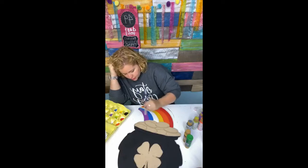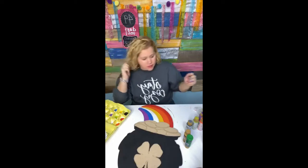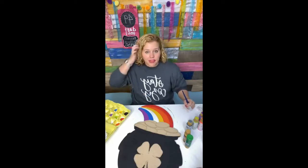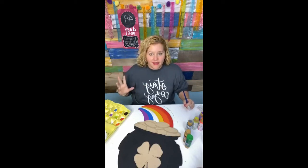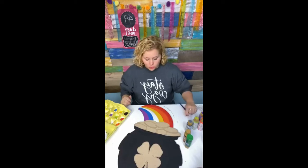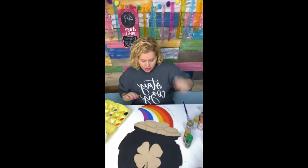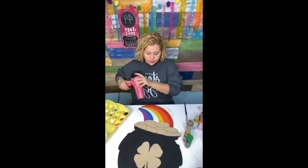This Purple Pizzazz is pretty, but it does take a good couple of coats to get it to cover well. Well, lucky for you guys, this is not something that you have to be born with the talent for. You don't have to be born with it. You can learn it. And I say that because I was not born with the talent of knowing how to do this. Let me dry this real quick.